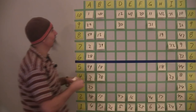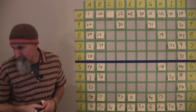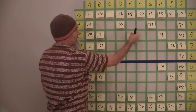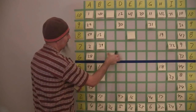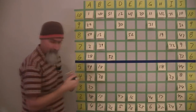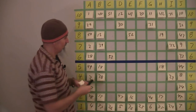C10, yeah. So we got 51, and then what are we doing with C's? C10, E8, C6. 51, 52, 53, C9, F9, and then across.